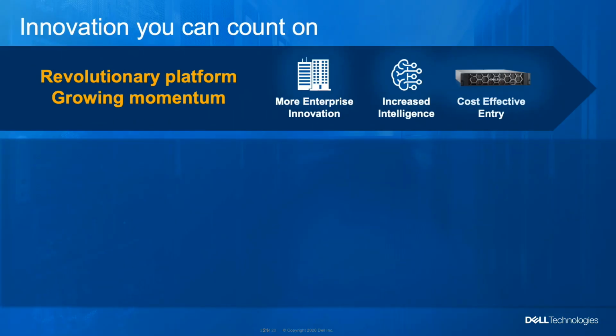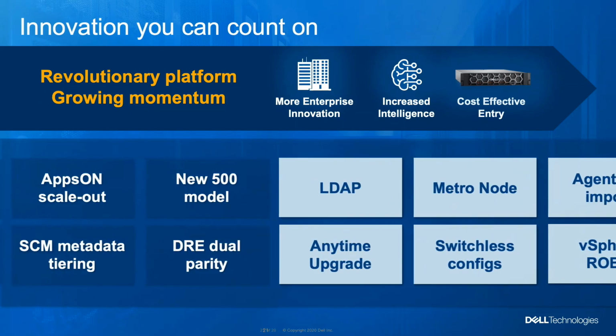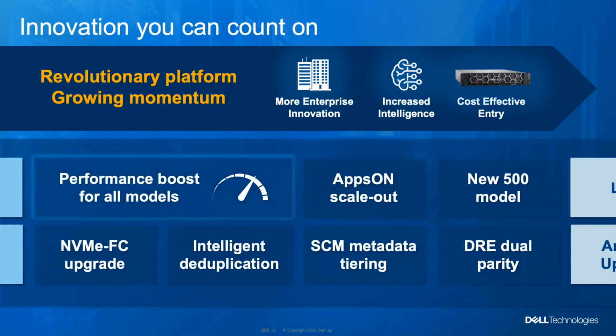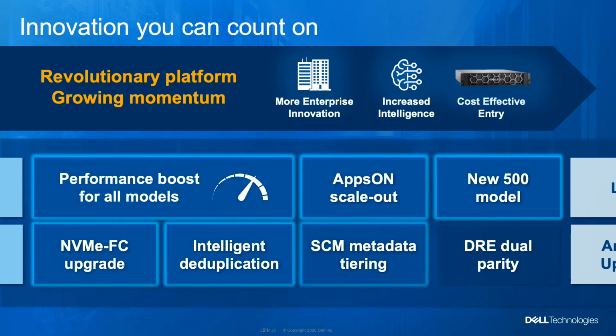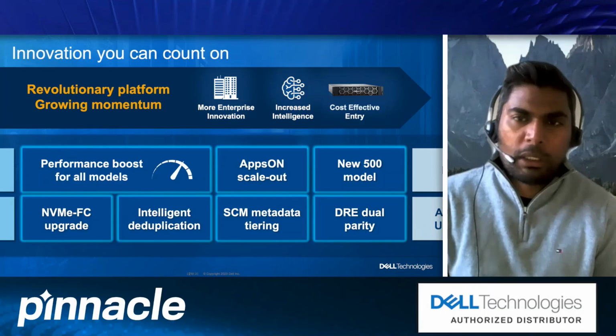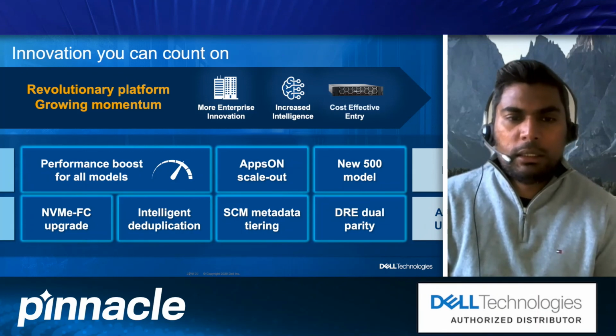So this is just a quick overview on all of the new features and functionality that we've added, right? So compared to version 1, a lot of great features were part of the initial release, but we've added even more great functionality and features in version 2 as well, right? So the innovations will continue to come, right? We're not just stopping here. The roadmap has quite a number of features and functionality, right?